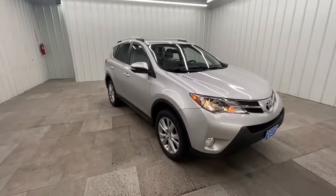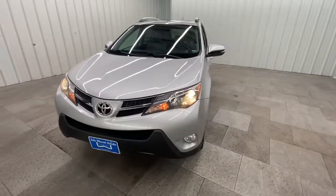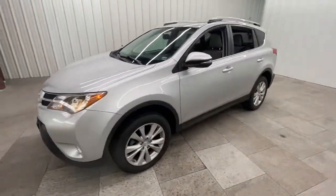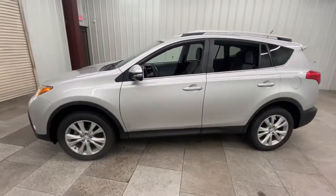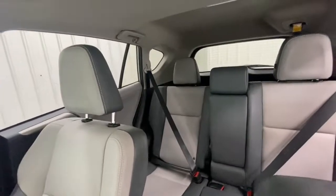Picture yourself in the 2013 Toyota RAV4. This vehicle still has fewer than 60,000 miles on the clock, so it won't last long. Here's a refined and capable RAV4 that's got everything you need to make your excursions comfortable and convenient.